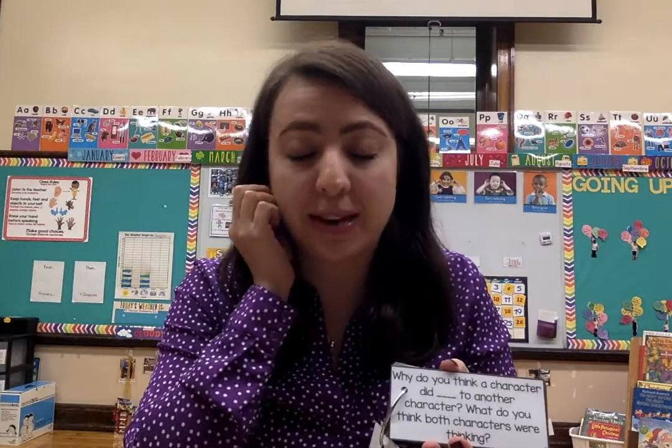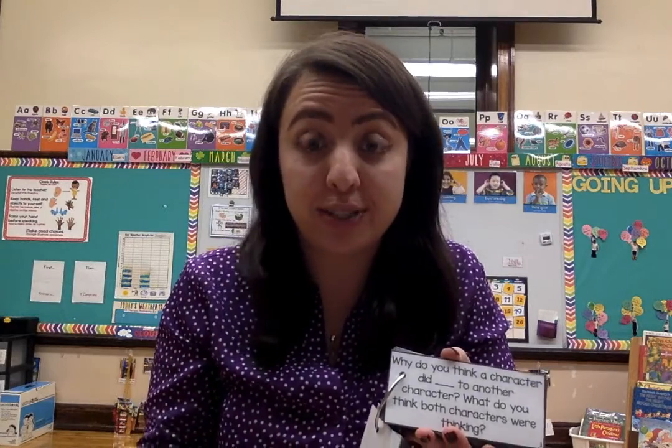Level 3 question. Why do you think a character did blank to another character? What do you think both characters were thinking? Okay, what do you think the little red hen was thinking when she was working really hard and the cat, the dog, and the mouse were just hanging out, not doing much? Then you go to level 4.